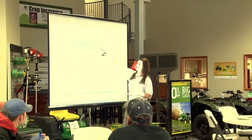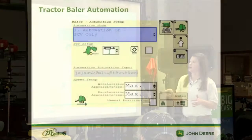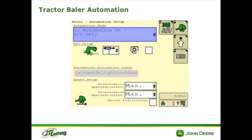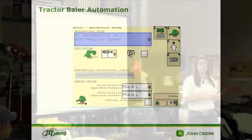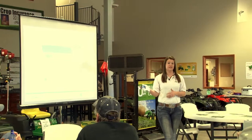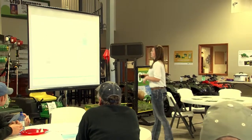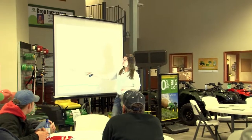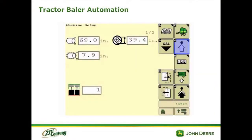Here is where you can switch it from that level of automation. So it says level 1 there, and then here they have it in level 2. So that's where, depending upon your tractor capabilities, you can set it to only wrap and tie and kick the bale out, or you can set it to where it'll actually stop the tractor and do everything for it. Here's where you can set how many bars you want to look at based upon what your preference is.